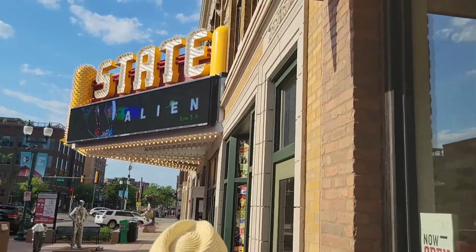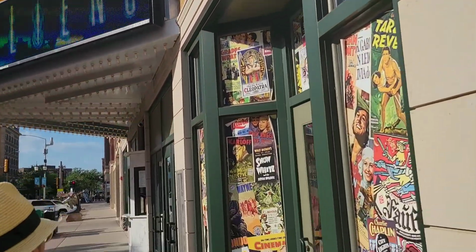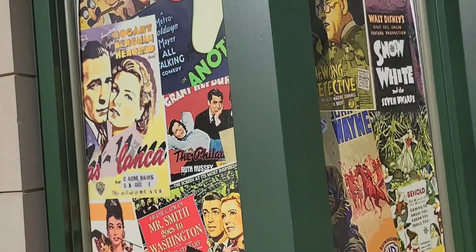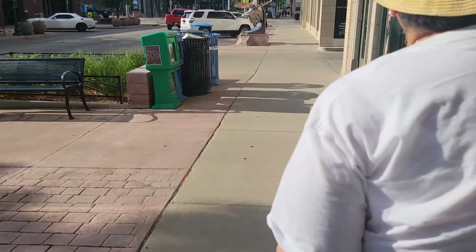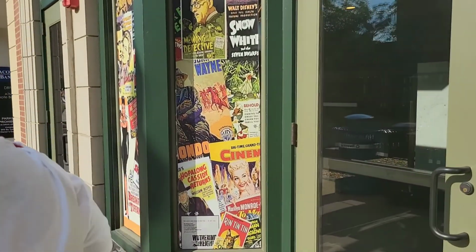Oh, alien. Is this a movie theater? Yeah. Yes. Oh, look at this. It looks like the show is more classic, older movies. Yeah. Okay, so where are we going to eat? An old movie theater. We're going to eat at that burger place. Oh, this is part of the movie theater. It shows old movies. The one that we just passed. Okay.